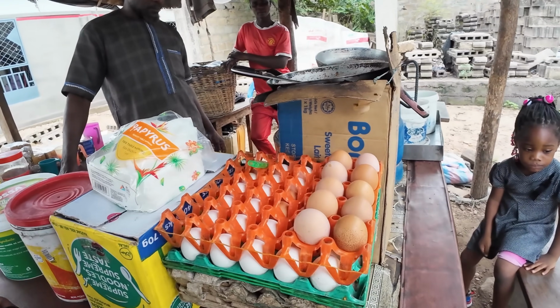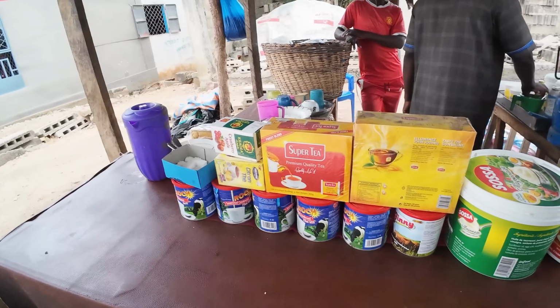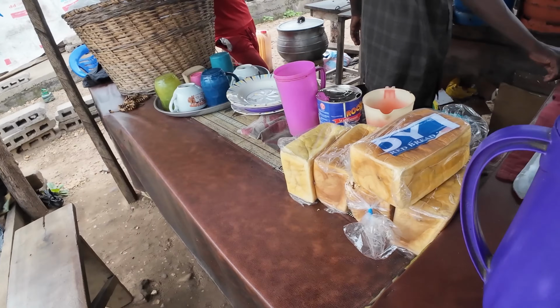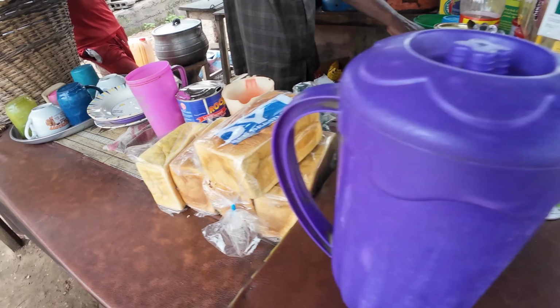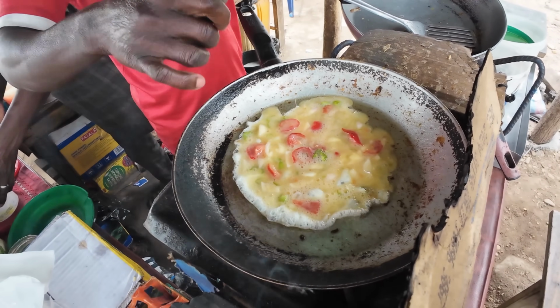We have trays of eggs, we have his pot right there, and we have the indomie carton. We have milk containers, we have milk, Nido, sugar, and bread. Yes, okay. Get bread as well. Two eggs.